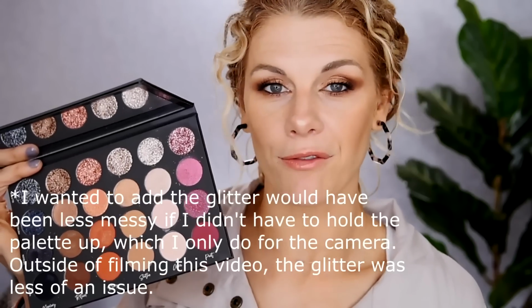So you can probably see as I shift this around that I have flecks of glitter scattered throughout the palette, and there's a good chance, especially if you use your fingers to apply your eyeshadow, which I often do, that glitter might end up on your face. So you want to be very careful and cautious of how you use this palette, not just when you're using the glitters, but even when you're using these other shades here. Be careful of where you're holding it.